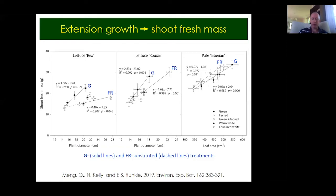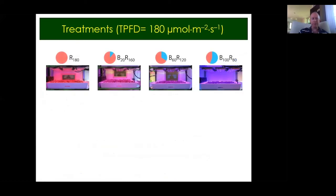Okay, so one of the questions that came out of this was to better understand the effects of green radiation and how much of the effect was from green versus a decrease in the blue, because we were always changing the two at the same time. And so we developed a second experiment that tried to tackle this question.